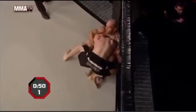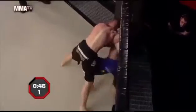Yeah, great scramble by both men. Going for some unorthodox stuff, getting the crowd riled up. Final minute of this first round. Bantamweight title on the line, the inaugural Venator FC Bantamweight title. How about that? Looking for the guillotine, but not really anything there.